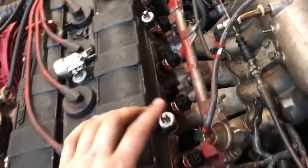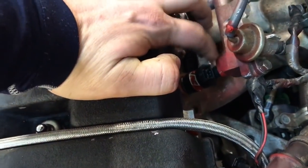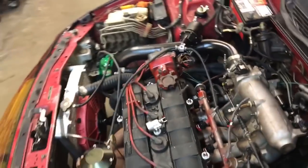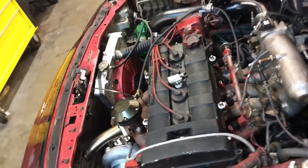Alright guys, just checking back in. The injectors are all in, and of course I cannot find the clips for the injectors because I converted them over when I had the other injectors, and these do not fit onto these. These are like the OEM style, and these are like aftermarket. So of course that's gonna hold me up. I just Amazon Primed some, so they should be here in a day or two.